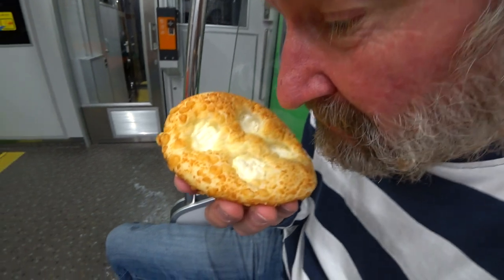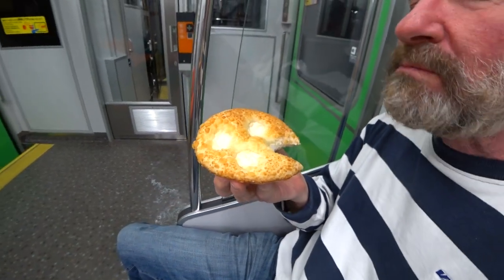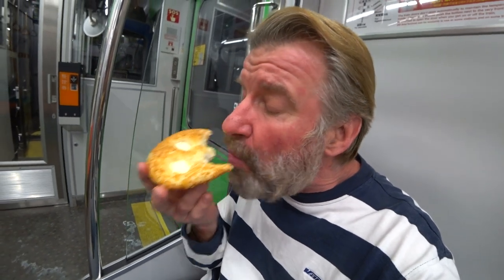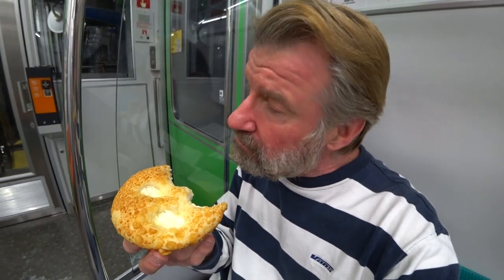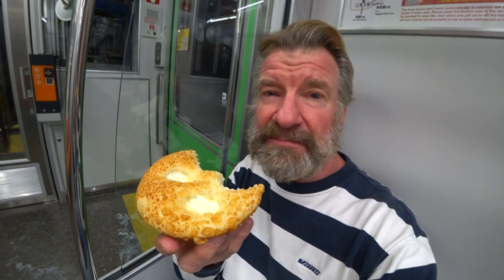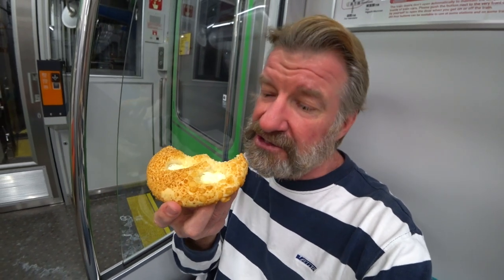Shall we give it the smell test? Screams the cheese. Bonus. This is so good. So the dough of the bread has a little bit of mochi or rice cake mixed with it. It gives it a little bit more weight, I guess. It's heavy, but oh, they nailed this. It is so good.